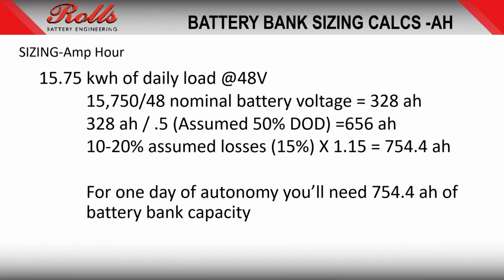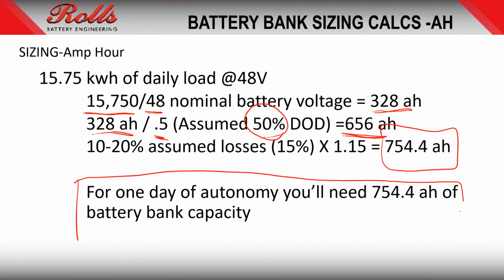So calculating battery bank sizing for amp hours, I take that 15,750 watt hours, so 15,750 divided by nominal battery bank voltage. That gives me 328 amps of current. 328 amps divided by 0.5 for a 50% depth of discharge equals 656 amp hours. And then I add 15% for a loss factor, that gives me a total of 754.4 amp hours. So for 1 day of autonomy, I need a 754 amp hour battery bank.